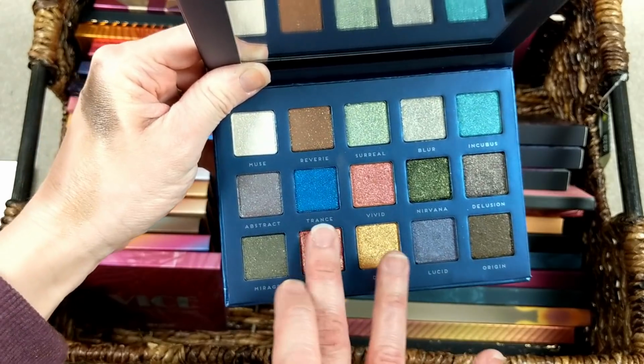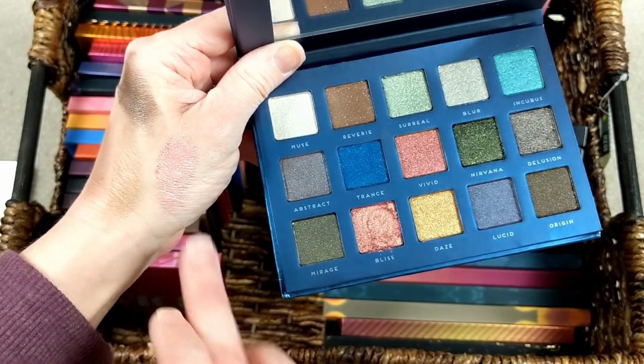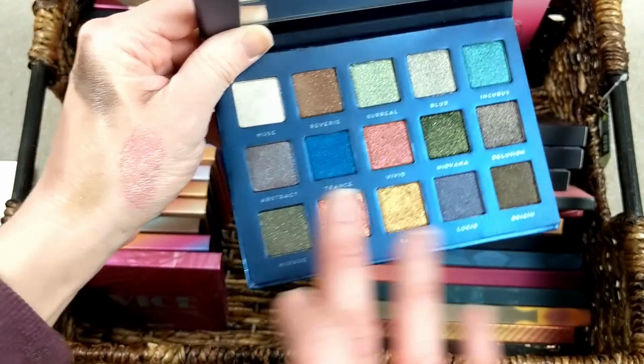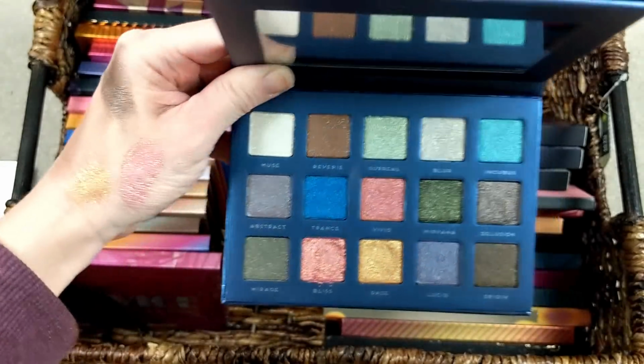Let me just dip into a shade here and see if I can do a couple swatches. I mean, yeah, it's definitely a pressed glitter. It's not as held together as a regular shimmer shade would be. It's a little bit more on the chunkier side, so I'm guessing you're probably just supposed to pat these on your lid, maybe on top of a glitter glue or a tacky base.